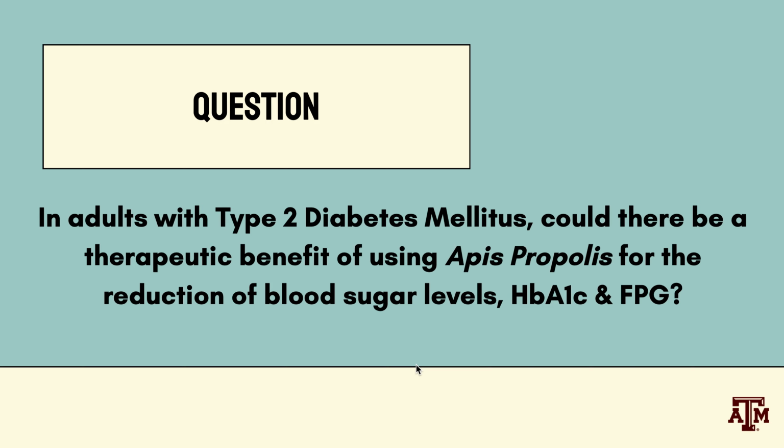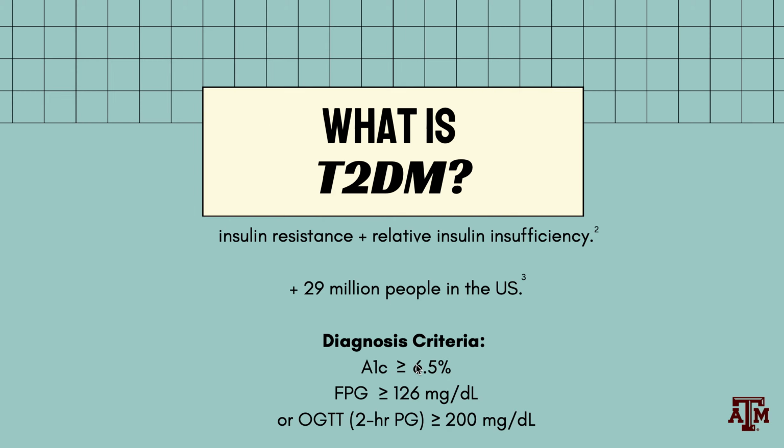My question for this research is if, in adults with type 2 diabetes mellitus, could there be a therapeutic benefit of using Apis propolis for the reduction of blood sugar levels based on its markers, hemoglobin A1C, and fasting plasma glucose? So to start, what is type 2 diabetes?